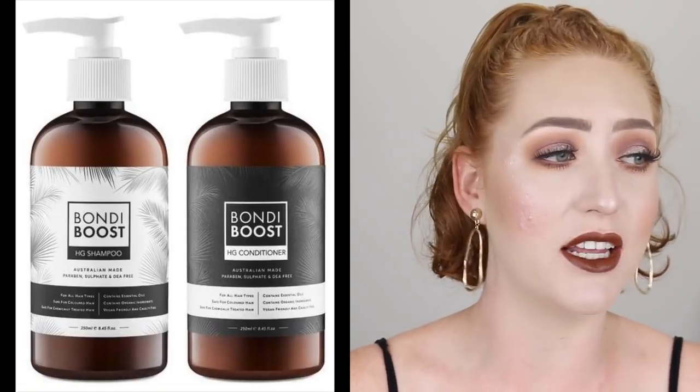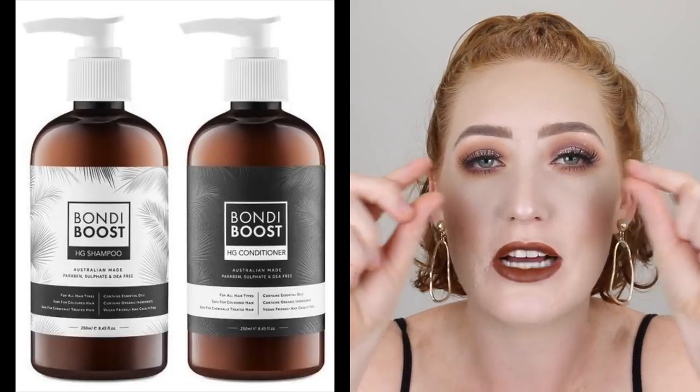And lastly, I have some hair care from Bondi Boost. I literally have like this much left in the bottle, so they're still in the shower, but they're pretty much empty, so I want to talk about them.